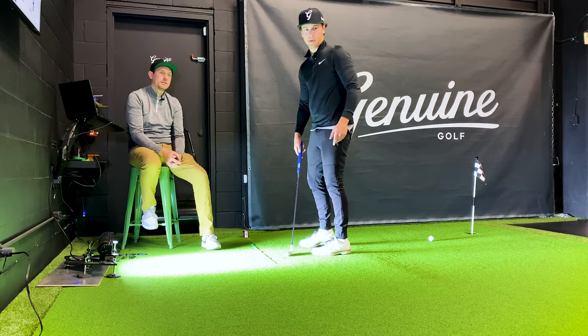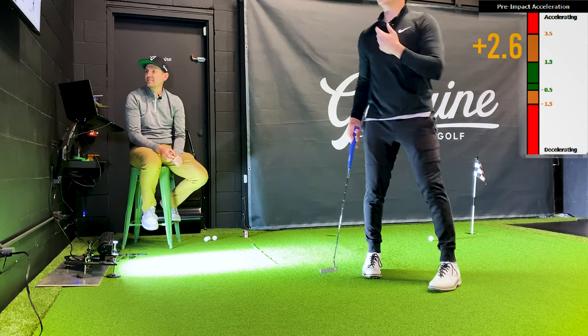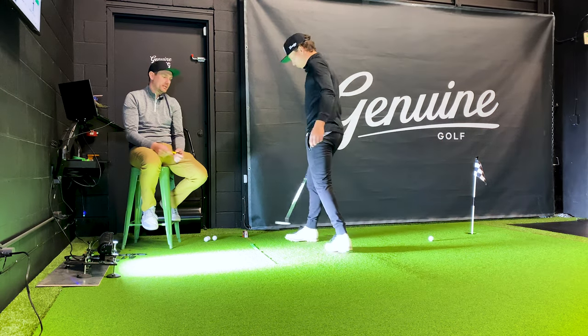Bang on the money again. That was a great putt. That rolled well. Yeah. All right, 2.6. See how much more consistent your acceleration has been since we kind of dialed it in.